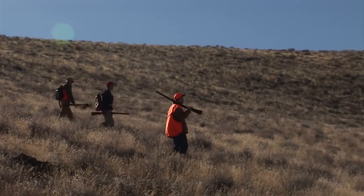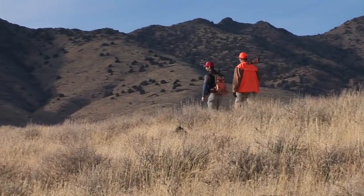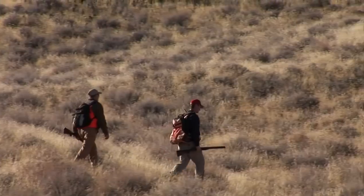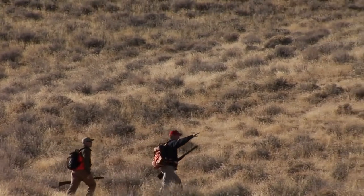We're dealing with some birds today that have obviously seen some pressure, and they're wild, don't want to hold. But I think if we just keep on them and maybe break a covey up, we're gonna get them eventually.